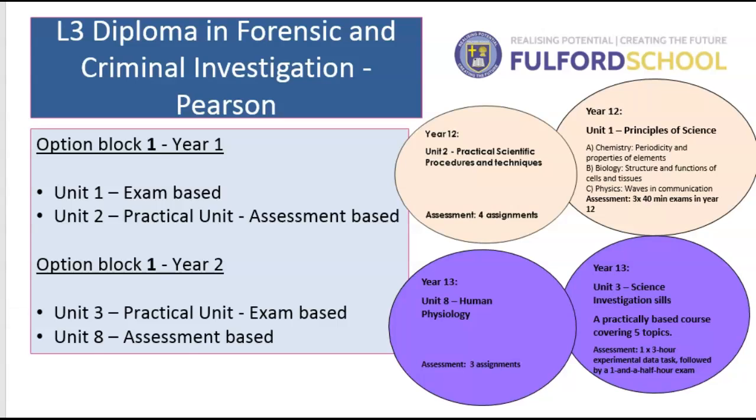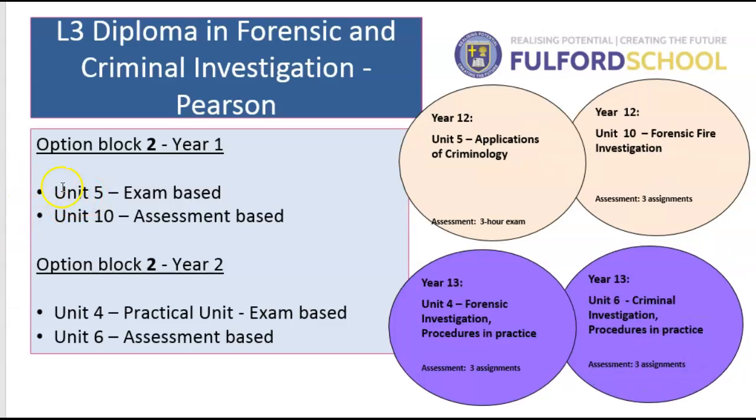Now option block 2 looks a little different, and in here we've got a large unit which is applications of criminology. So that's the study of crime and criminal behaviour, draws on psychology, social law, amongst other disciplines, to help explain the causes and prevention of crime. Also in year 12, a smaller unit which is assignment based, so you've got this complementary exam versus assignment based, and this is the forensic fire investigation unit. In year 13, these are both assignment based here, so no terminal exam on this option block for the end of year 13. Forensic investigation procedures in practice and criminal investigation procedures in practice.